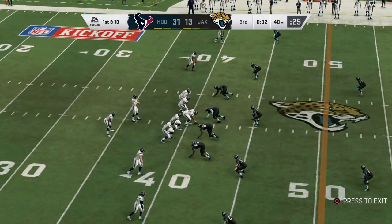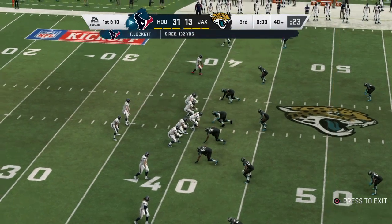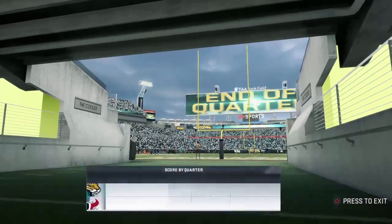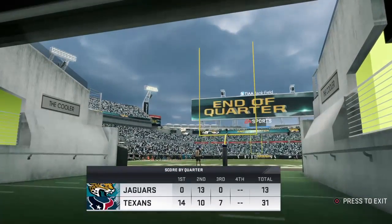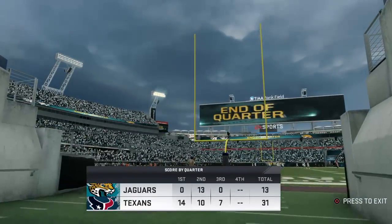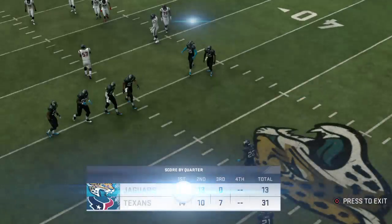Now, this will probably be the last play of the quarter. Hey, they're scared. Rush in. We are through 3 quarters here on NFL Kickoff Weekend. We'll return with more after this. You're watching the NFL on EA Sports.